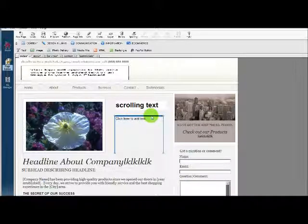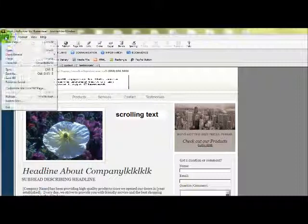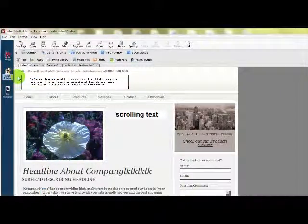And then anytime you've done a lot of work to your site, you want to make sure to go to the file and save all of your pages and then publish entire site. That way all of your work has been published to the internet.